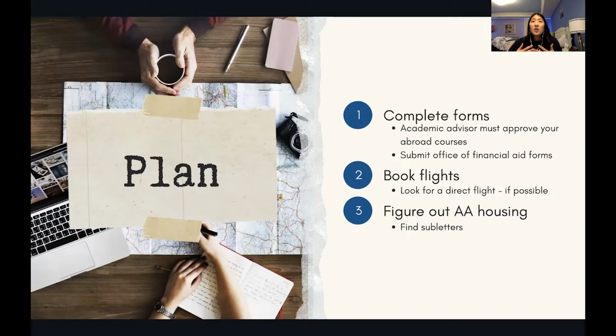Try to look for the most direct flight, just because it lessens the chance of your luggage getting lost, or especially now with COVID, sometimes you need various COVID tests to get in and out. And then finally, figure out your Ann Arbor housing. Go watch my housing video to figure that out. But finding subletters is definitely very difficult in the second semester because everyone's going abroad. So good luck with that.